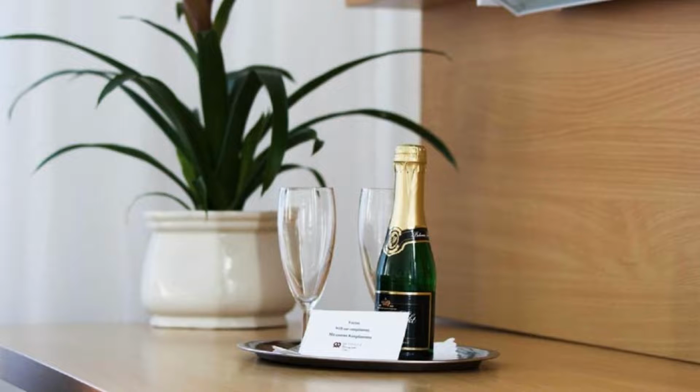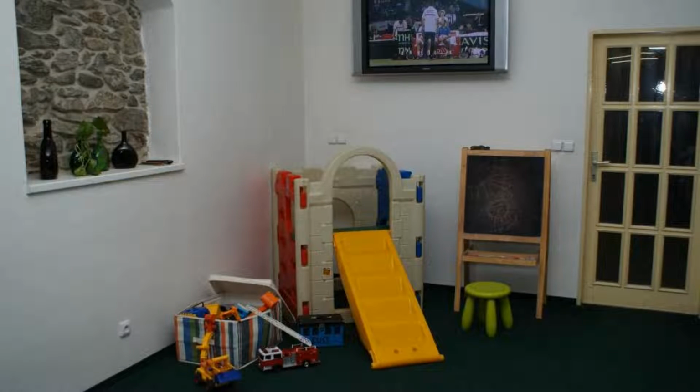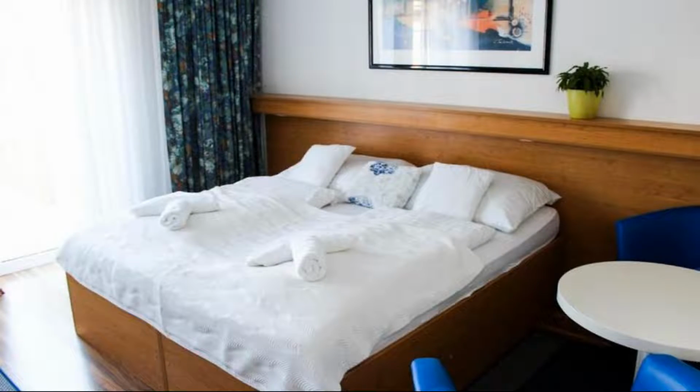And now you're watching a 3-star hotel. The location of the hotel is attractive and guests love walking around the neighborhood. There are 10 types of rooms available on booking.com. You can book online and enjoy it.